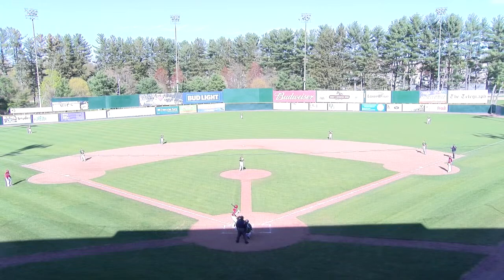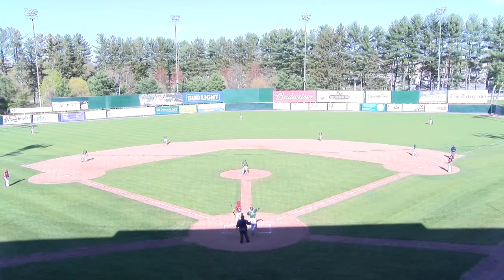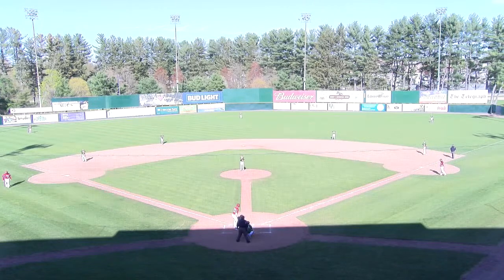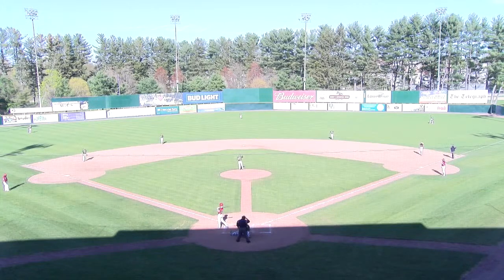Don't want to be walking that first batter. And the pitch is a swing and a miss. We got a count of 3 balls and 2 strikes here, first batter for Portsmouth in the top half of the fourth. There's a timeout.